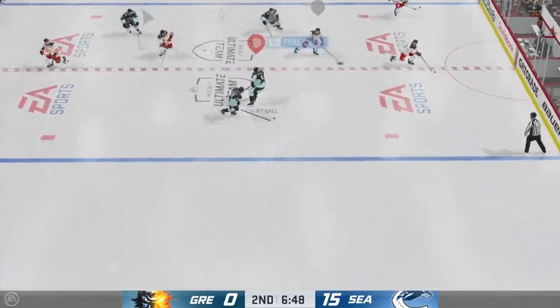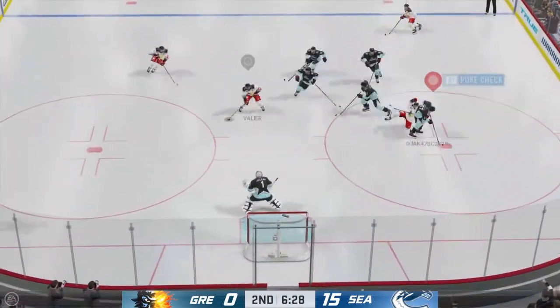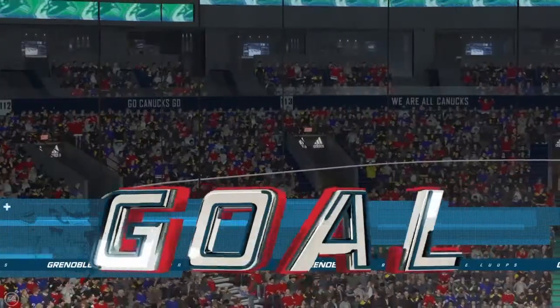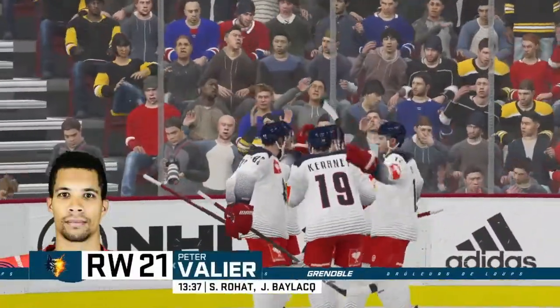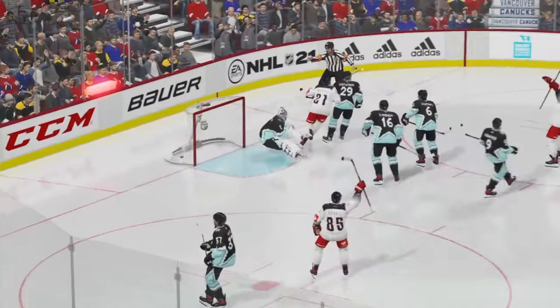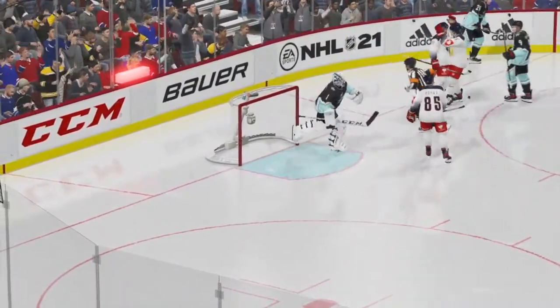Sends the pass over. 3 seconds. Nice zone entry from the middle. Receives the pass, and he scores. He's a little fine with the shot there, James. After he deked the goalie out, he had lots of room, but he put it just inside the post.